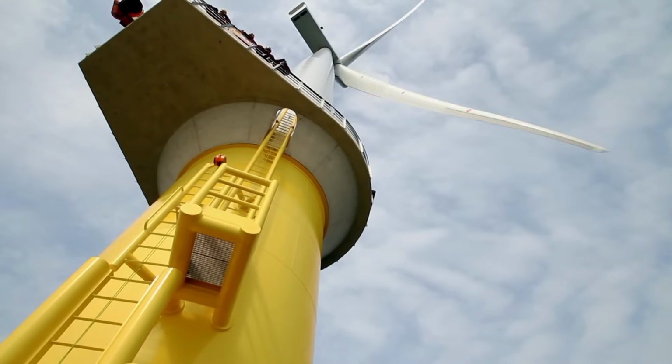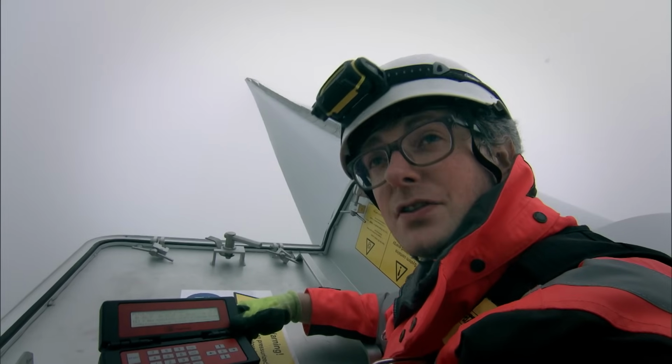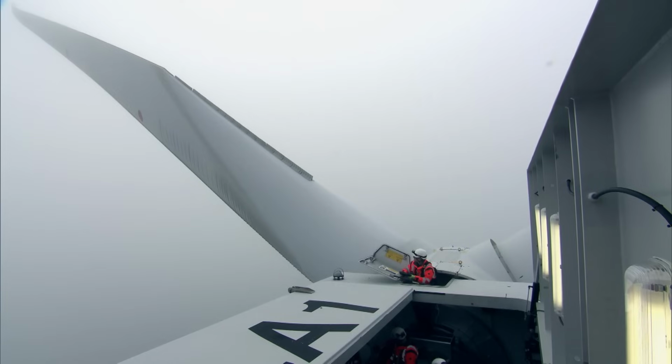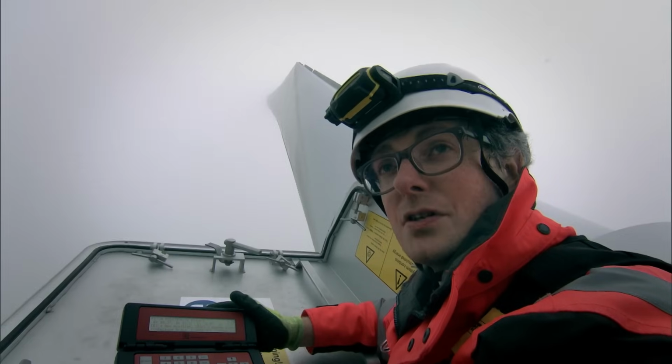One of the special things we can do is change the pitch angle right now for working on different areas of the blade. So as you can see, the pitch angle moves relatively quickly. All the blades can move independently, continually changing the angle to optimize itself for the wind conditions present.